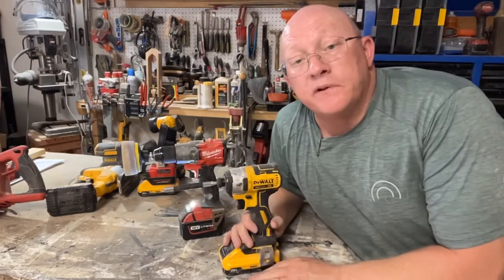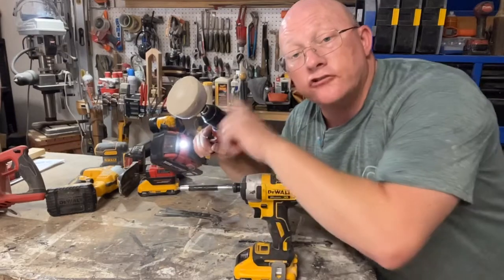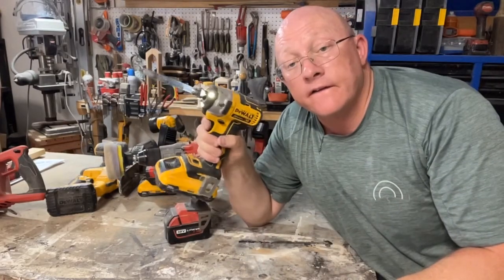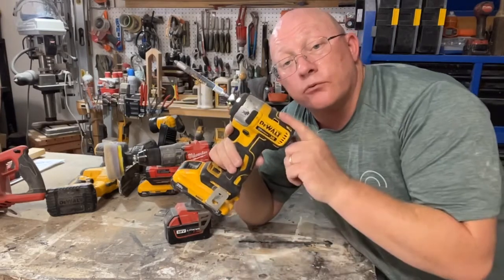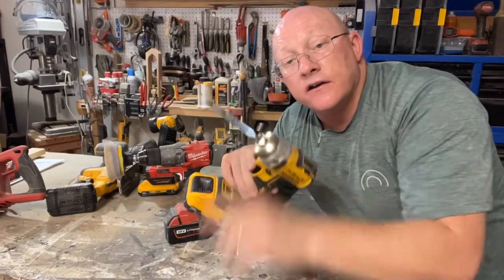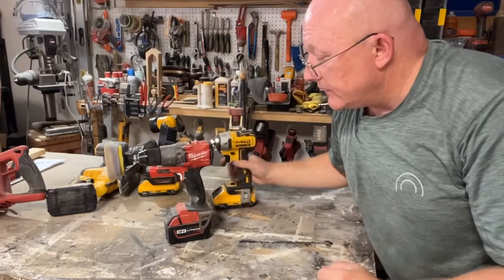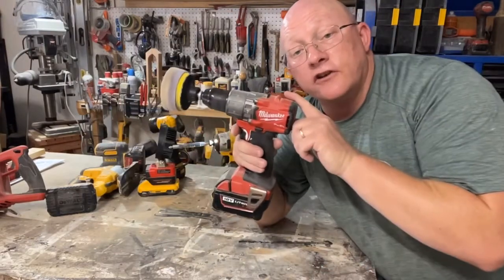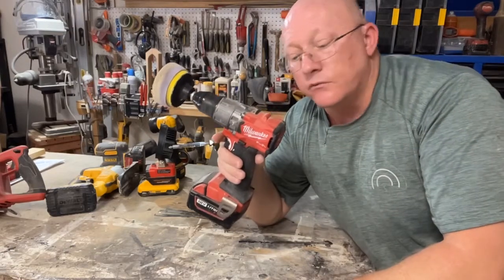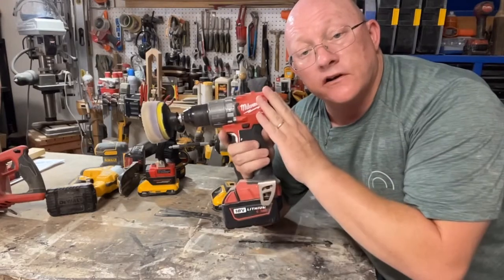All right, last but not least is having a good drill with a standard chuck on it and a driver. Now this particular driver is a DeWalt. I always keep a Phillips head bit on here, and I actually have this hanging on my pegboard for quick access. This is just a standard Milwaukee screwdriver. It's a pretty heavy duty one. It's got the hammer drive on it. I'm sorry, I called it a screwdriver. You guys know what I mean, a cordless drill.